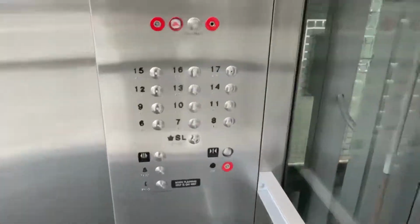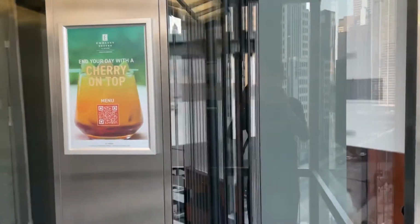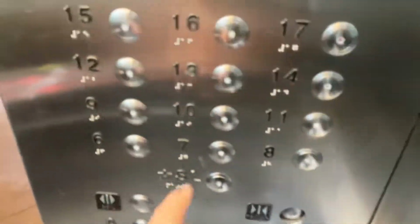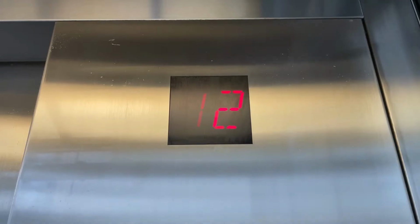The door close button's a little smashed in. Going up. Thank you. What floor? 12? It's just for a project. Okay. All right. Yeah.